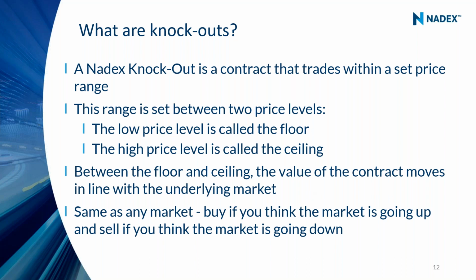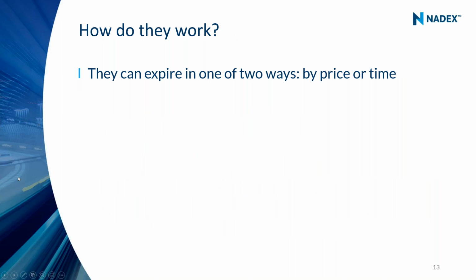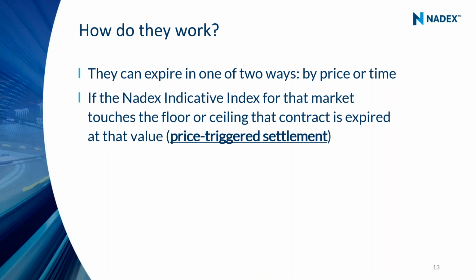Now, a knockout will settle in one of two ways, where it will finish. This is how a knockout works. It will expire either by price or by time. Now, what does that mean? Let's first talk about price-triggered settlement. If the underlying market, if the price of gold were to touch the floor or the ceiling of that knockout, it expires and settles immediately. You are knocked out of the trade. That is why it's called a knockout. You get knocked out of the trade if it touches the floor or the ceiling.